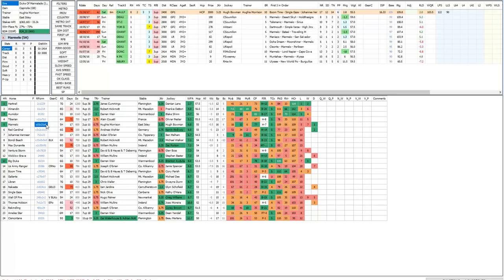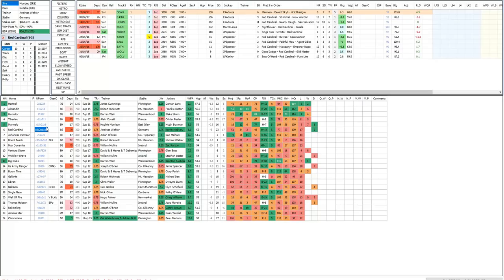It's just he beat Marmello. Marmello's beaten him. He's got form. That's just the one run. Looking at the wrong person there. I was confusing myself into thinking his form was a bit better than it was.